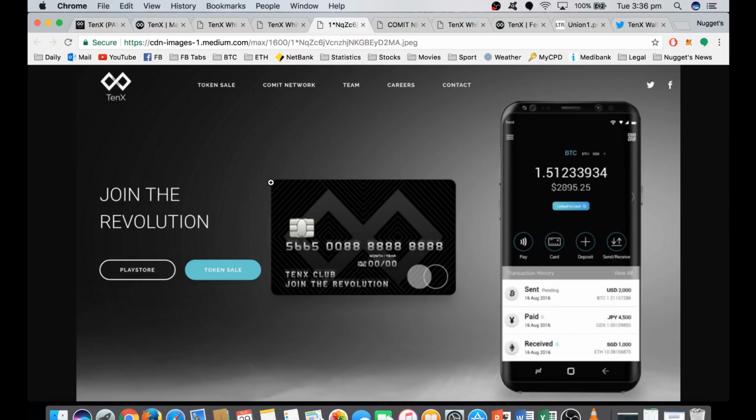Next up, I want to show you the TenX card itself. A really attractive, sleek looking card in my opinion. I've downloaded the app and had a play around with it. A nice, friendly user interface. Select the cryptocurrency you want to pay in. As I said in those YouTube videos, it's instantaneous when you pay. It takes that out of your balance at the market rate at the time, which is really exciting.